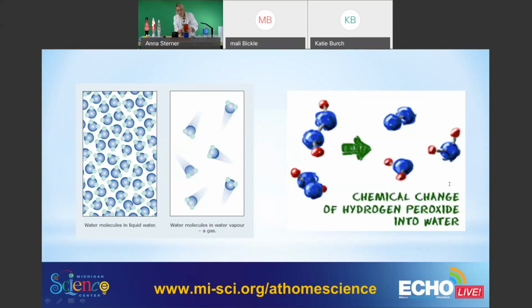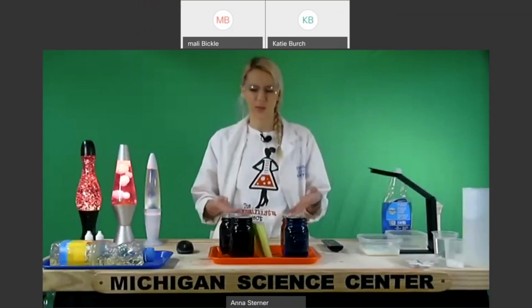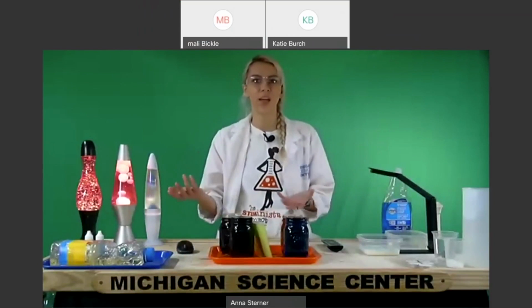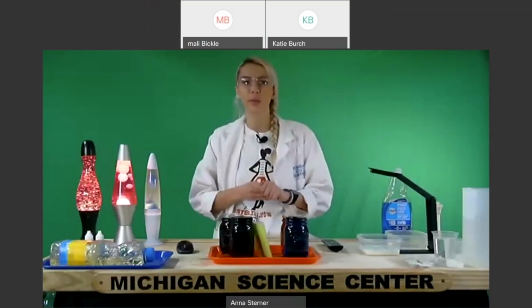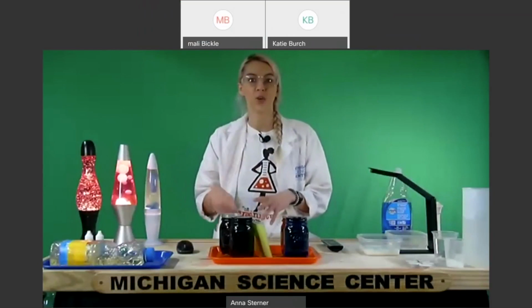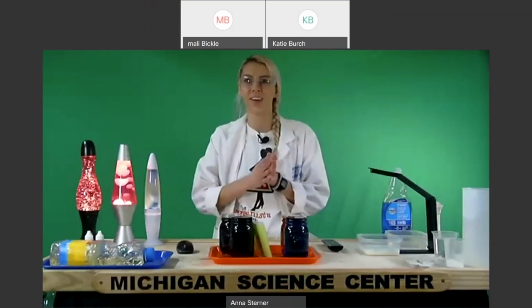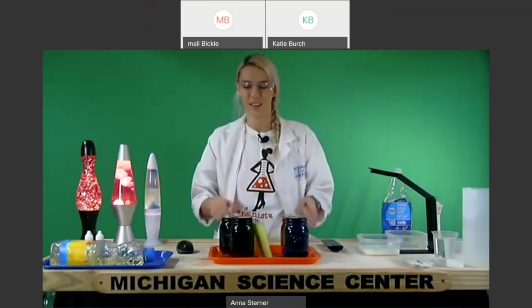Now, even though we changed the color of the water when they mixed together, we didn't actually break or make any bonds. We still started and stopped with water. So this is an example of a physical change. Similarly, if you were to mix Kool-Aid powder into water, right? So maybe lemonade mix or Kool-Aid mix. If you were to stir that into water, is that a chemical or physical change? Think about that question.